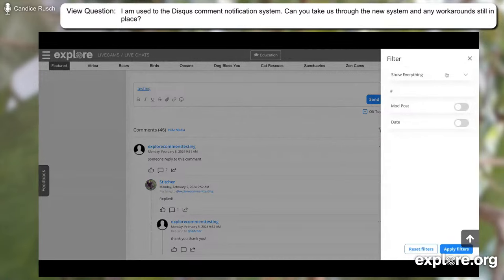So top filter, show everything, show only off-topic, hide all off-topic comments. I'm going to do a hashtag Otis. He's a popular one. Make sure you click it to make sure that it's actually here, or else it won't load the board.